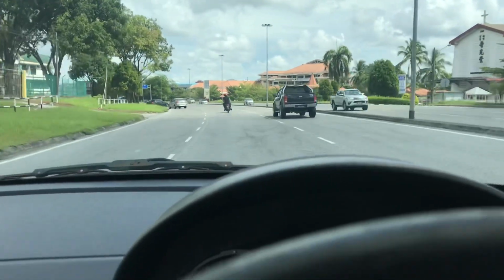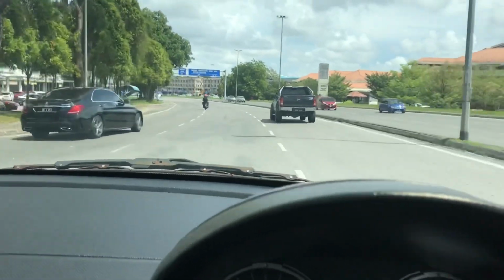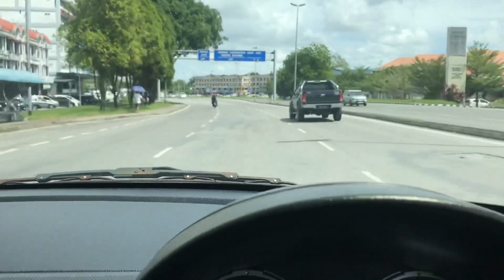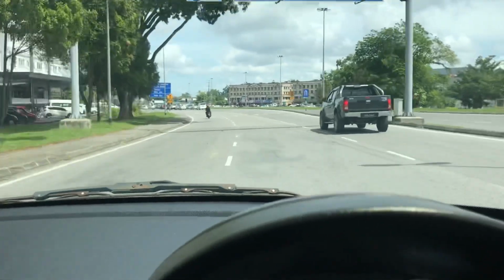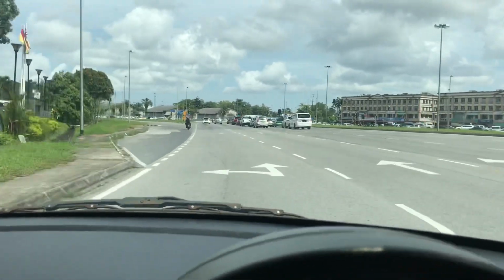Driving in the city, it's a great car because it's not very heavy and the CVT transmission really makes the car very economical to be on the road. So it's very cheap to run, very cheap to maintain, and it's very cheap to own one.